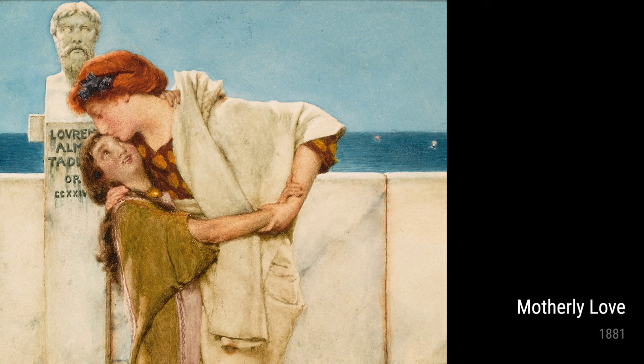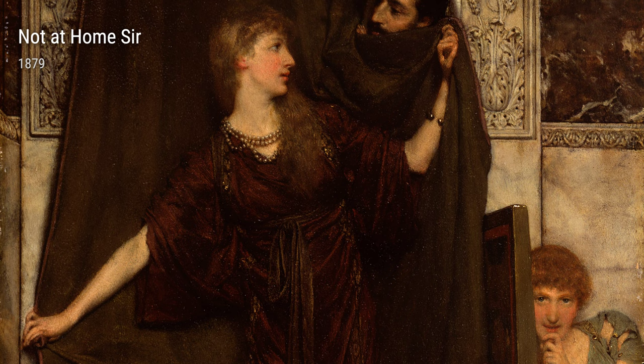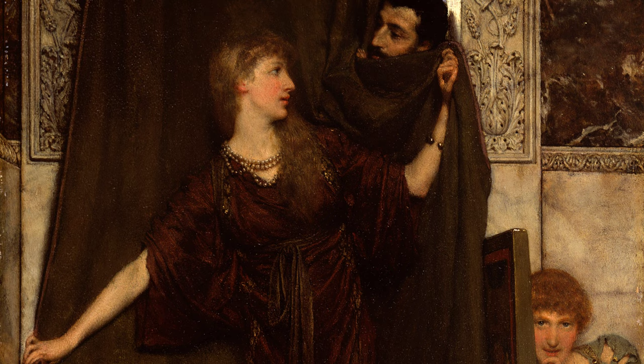Now, let's not forget Not at Home, Sir from 1879. This painting humorously captures the frustration and embarrassment of a social visit gone wrong. An Audience at Agrippa's from 1876 reveals Alma Tadema's attention to detail and his ability to portray historical events. The painting depicts a gathering of Roman nobility in ancient Rome.